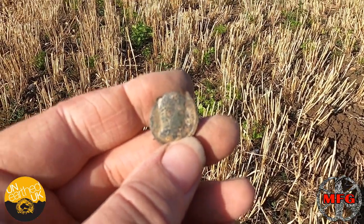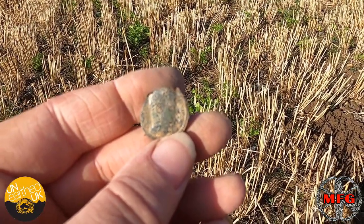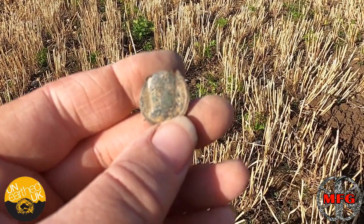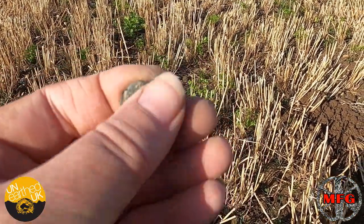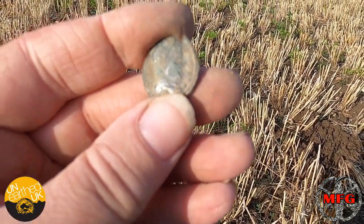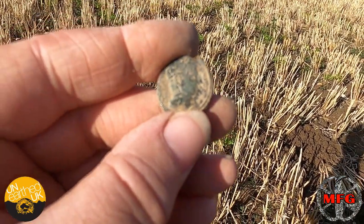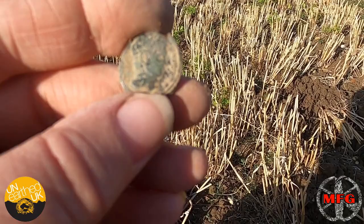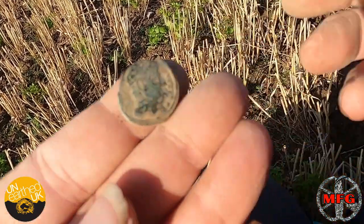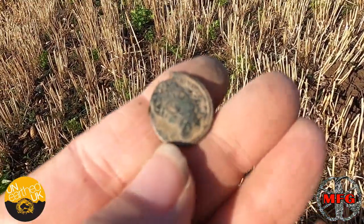This is 4th century. So that's been lying in the floor since about 320, 375, that kind of date. I mean, modern coins today, if they're in the floor longer than a couple of years, they're all rotted and corroded. Can you see his profile? That's the nicest coin I found all day. I like that a lot. Put that in my pocket, put my headphones back on, and crack on.